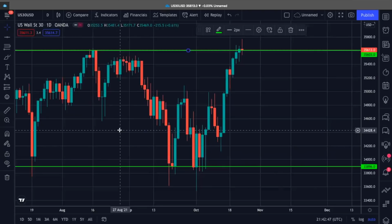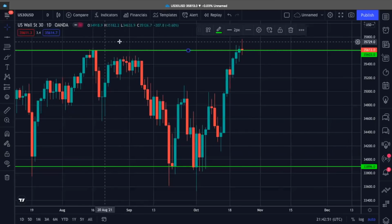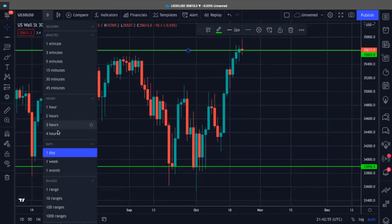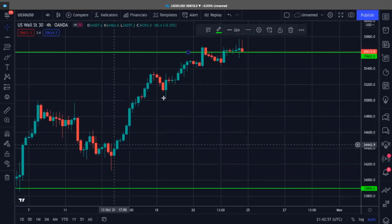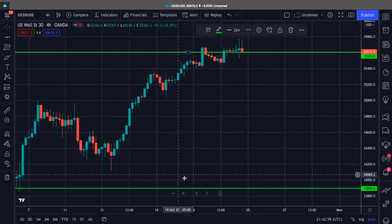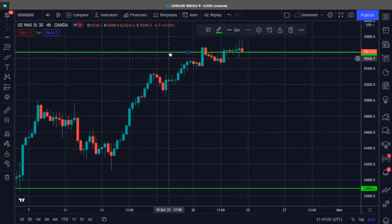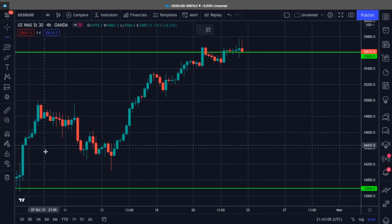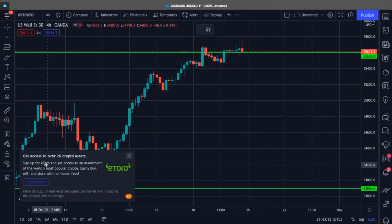Okay, so of course I will set my support line right here, and then I will go ahead with my resistance line right here. Okay, after my day chart, I go into my 4-hour. All right, so as you guys can see, this is still the support line. This is also the resistance line from the day chart. Okay, so what I typically do is I'm going to come here and find another support and another resistance.